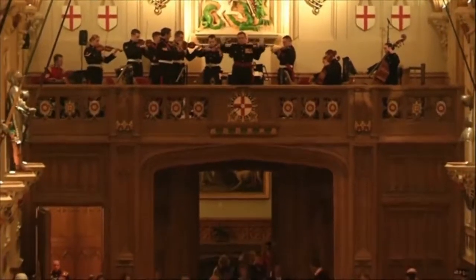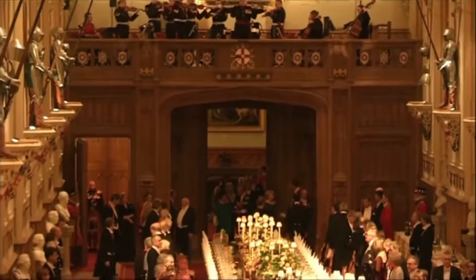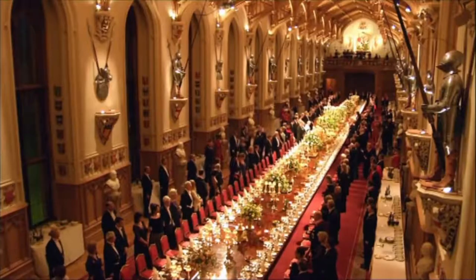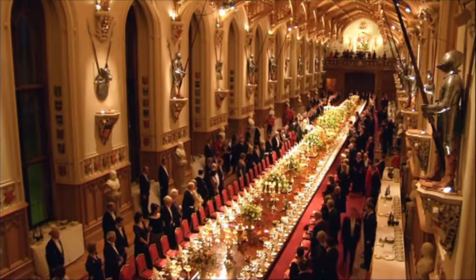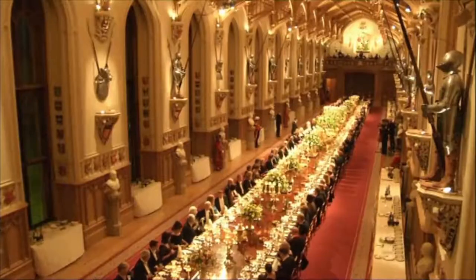People take an intake of breath when they walk into St George's Hall because it is so magnificent. You get 170 people around this long table that stretches from one end to the other, and the evening is candlelit. Prince Philip and I are delighted to welcome you to Windsor Castle.